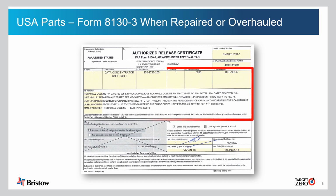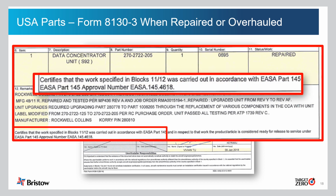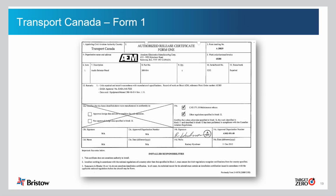Repaired or overhauled components arriving from the USA will also arrive with an 8130-3 form. If we look closely at this example, Box 11 status shows repaired, and there must be an EASA statement called a dual release statement in Box 12. This states that the part can be released to an EASA aircraft under Part 145. If all other checks are okay, then this part is permitted to be installed. If the EASA statement is missing, then this part could not be installed and must be reported.